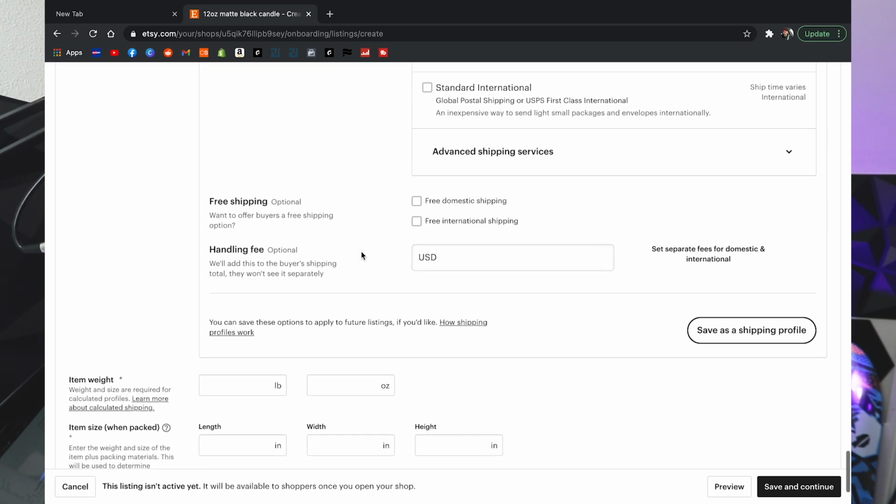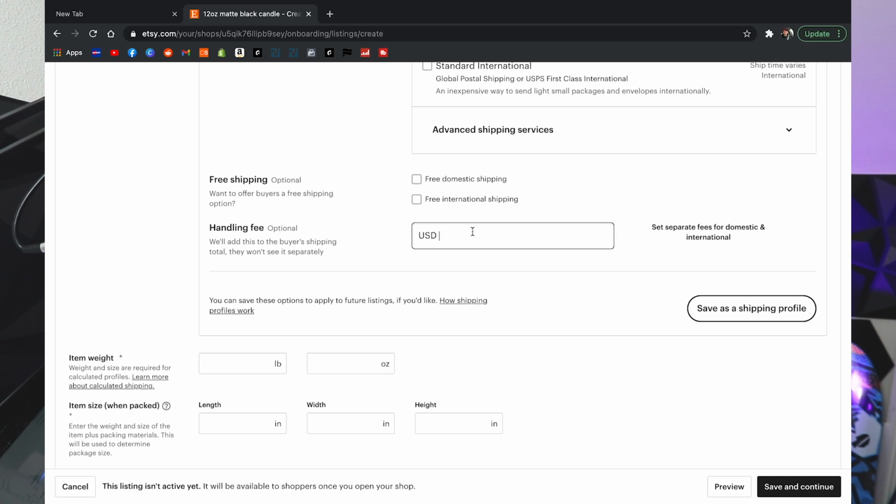And like I was saying above, if you wanted to do free shipping, and usually with my candles, especially the higher priced ones, I do offer free shipping on those. So this is where you would check that if you wanted to do that. Handling fees, if you had a handling fee, you would put it in this section here.